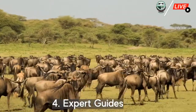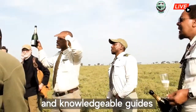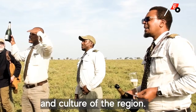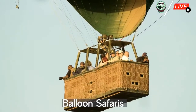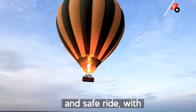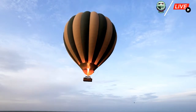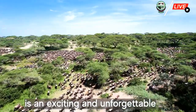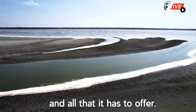4. Expert guides. Balloon Safaris employs experienced and knowledgeable guides who will provide information about the wildlife, landscape, and culture of the region. 5. Comfort and safety. Balloon Safaris provides a comfortable and safe ride with modern equipment and trained pilots who follow strict safety protocols. Actually, Balloon Safaris is an exciting and unforgettable way to experience Ndutu Plains in Ngorongoro and all that it has to offer.